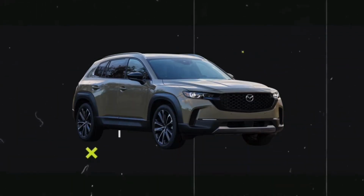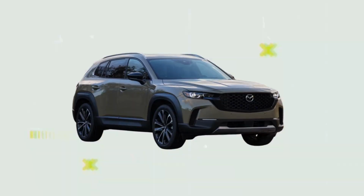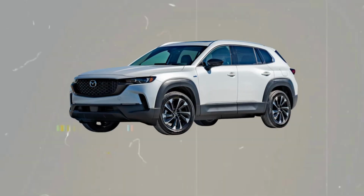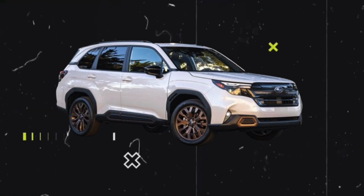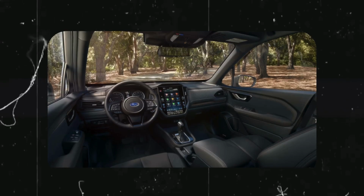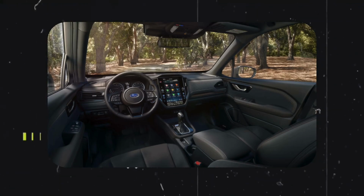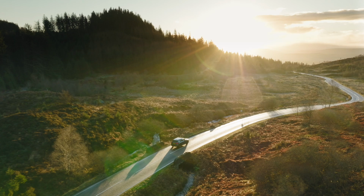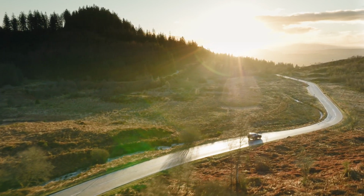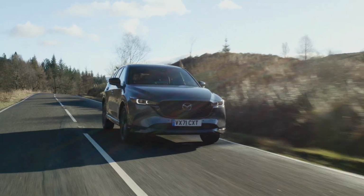For buyers seeking more luxury, the similarly priced Mazda CX-50 addresses many of the CX-5's shortcomings while maintaining Mazda's signature driving dynamics. Even value-oriented options like the Subaru Forester provide advantages with standard all-wheel drive, better visibility, and more interior space at the same price point as the CX-5. With so many excellent alternatives that offer more features, space, and efficiency for similar or even lower prices, the CX-5 simply doesn't make a compelling case for itself anymore.